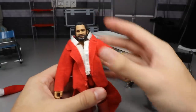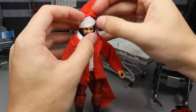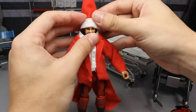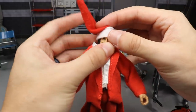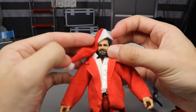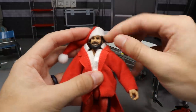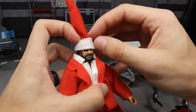Okay, so it does Velcro in the front, and then all we're going to do is take our Santa hat and put this on here. Then I'm going to take my trusty super glue and glue this down so that it fits nicer. But I'll show you guys that at the end. But there it is right there. Very simple stuff, nothing too crazy.